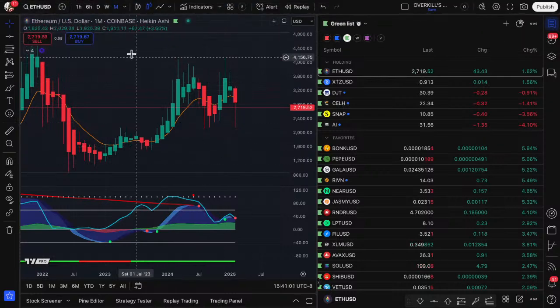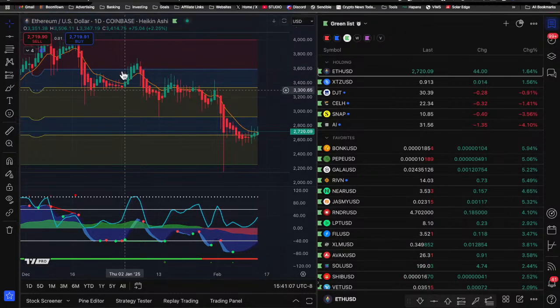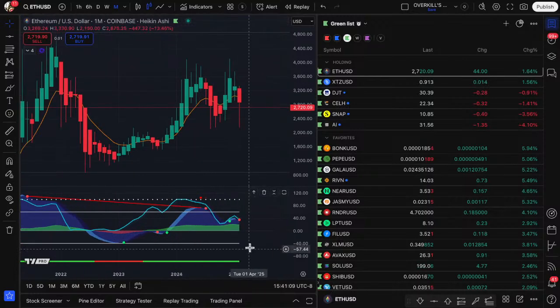So if Ethereum ends up pumping over the next 2 weeks and gets back up here to 3,400 or 3,600, you're going to see this red dot go away. So it's not confirmed yet. If we get to March and that dot prints, we're just going to have to make a decision.